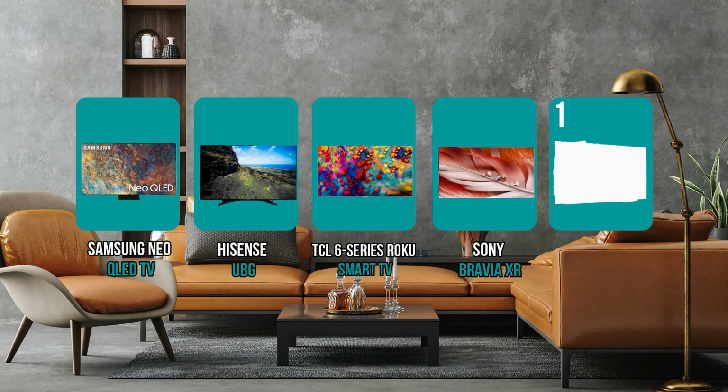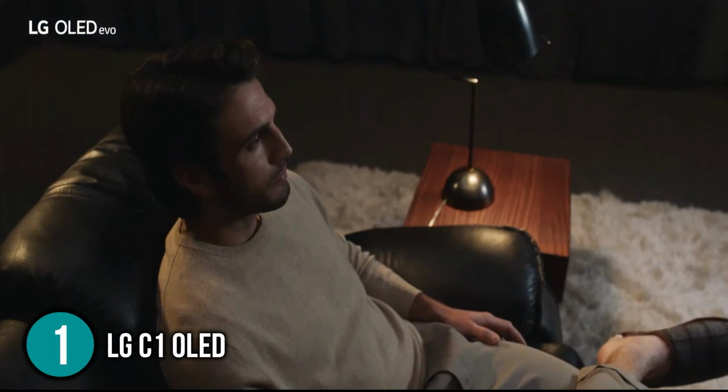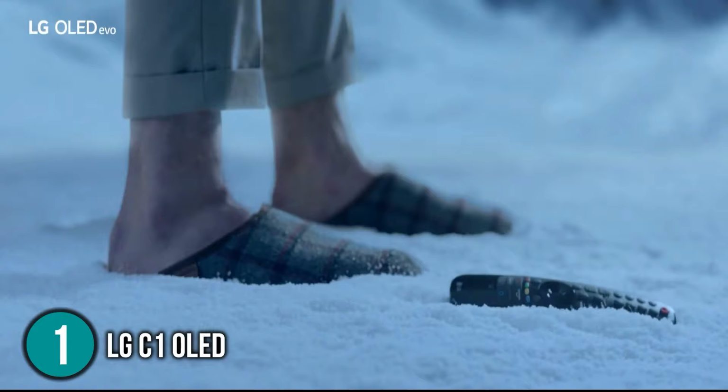And finally, we come to the number 1 television on our list, the LG C1 OLED. Known as one of the best OLED TVs ever, the LG C1 OLED is equipped with LG's Alpha A9 Gen 4 processor. This ensures top-notch picture and sound upscaling for the best viewing experience.